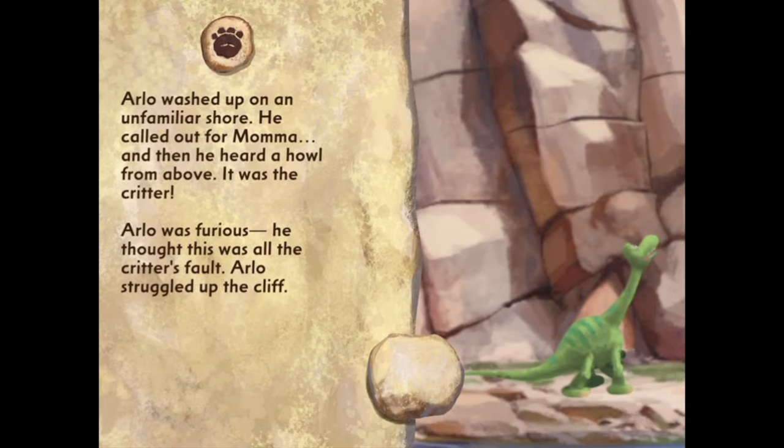Arlo washed up on an unfamiliar shore. He called out for Mama, and then he heard a howl from above. It was the critter. Arlo was furious. He thought this was all the critter's fault. Arlo struggled up the cliff.